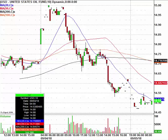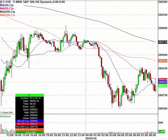Volatility is just starting to creep back in. And again, we have the futures down 9 points this morning. Should give us some nice early morning trade action out here.